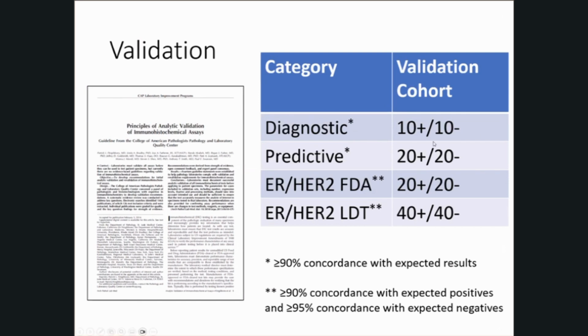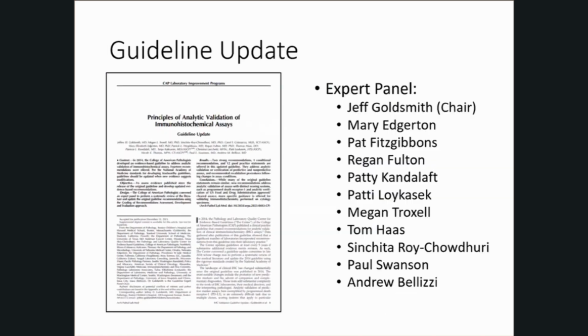There are different recommended prescribed sizes of cohorts for diagnostic versus predictive assays, with the idea that predictive assays are more serious and potentially poorly optimized validated assays more dangerous, and that they deserve further scrutiny. We used to have different prescriptions, specifically call outs for ER and HER2, based on whether the assay that was being validated was FDA approved or laboratory developed.